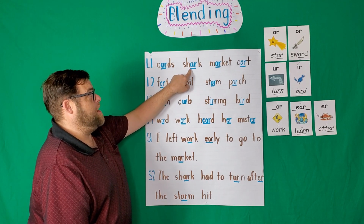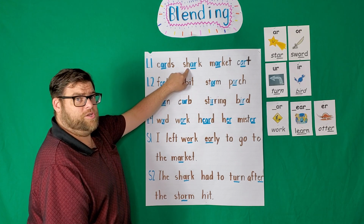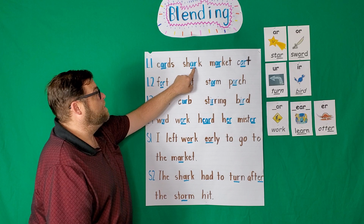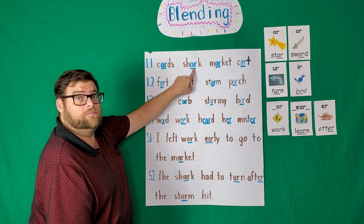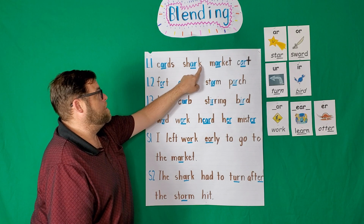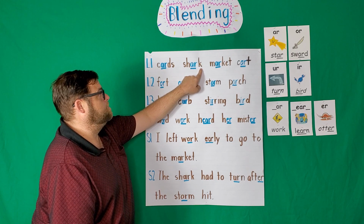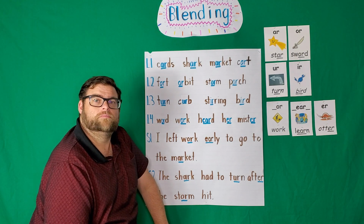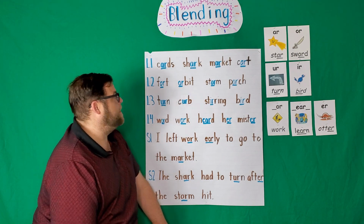This is one of our digraphs. Pay attention to it. Ready? Sound. Sound. Blend and hold. Sound. Blend it together. What's the word? Shark. You got it.